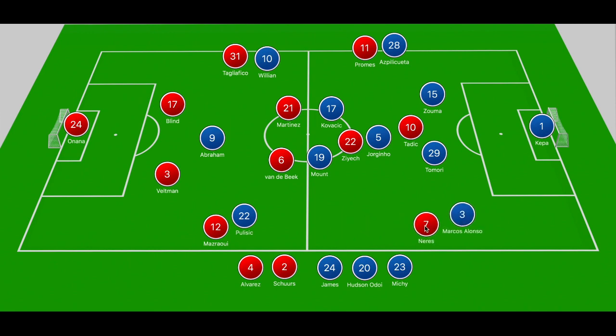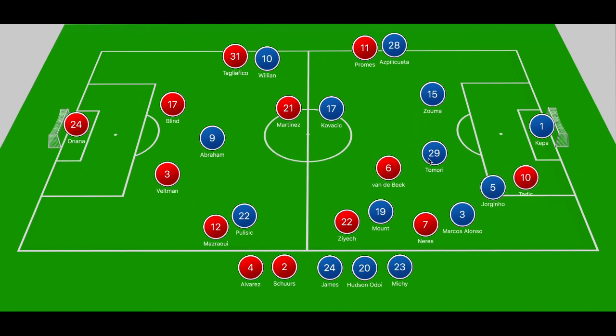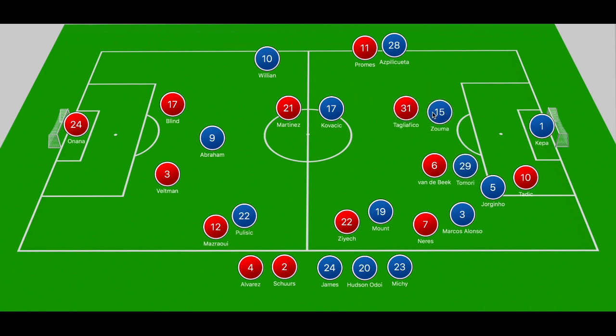When we look to the manner in which Ajax were able to go ahead, we see simple, direct football. It's Neres ahead of Alonso, dropping the ball off to Ziyech, and Mason Mount doesn't get to him in time. But when we look at the box, we have Tadic just in behind Jorginho. We have Van der Beek stepping forward, occupying Tomori.